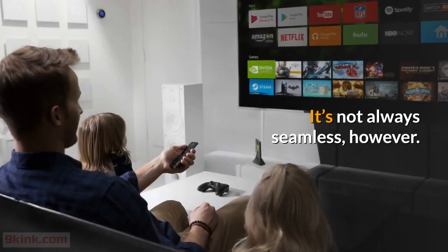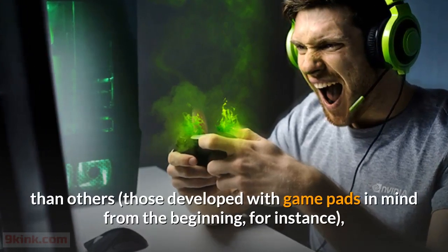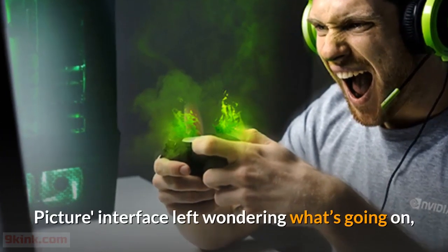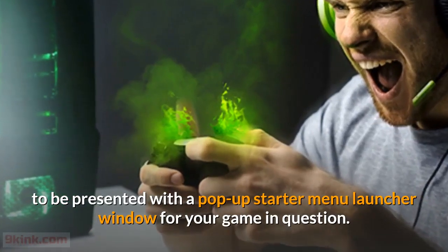It's not always seamless, however. Some games are better supported than others, those developed with gamepads in mind from the beginning, for instance, and you'll sometimes be thrust into the Steam Big Picture interface left wondering what's going on, to be presented with a pop-up starter menu launcher window for your game in question.